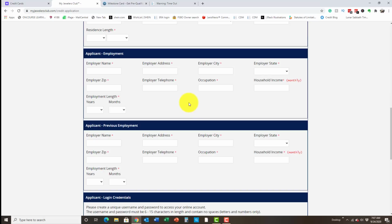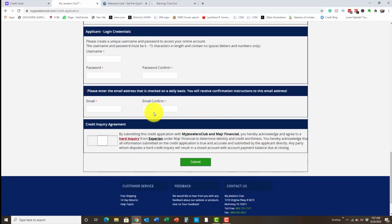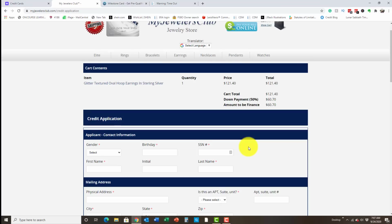Again, they are asking for a little bit more information, like previous employer and previous address, because they are giving you a large line of credit and they are guaranteeing approval, pretty much unless you have a bankruptcy or something like that. So you'll create your username and password here, put in your email, and you will get an inquiry from this one. But again, they do still guarantee the approval.